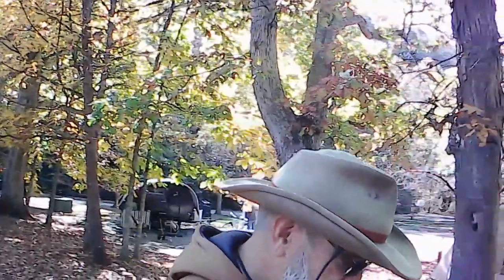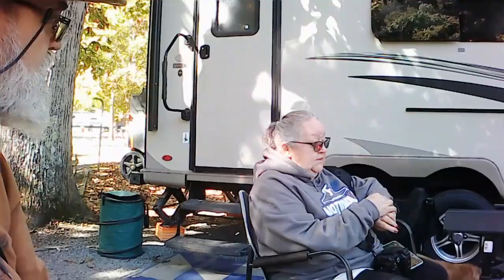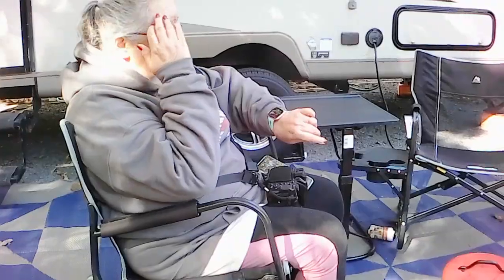For the tally for today on our walk, let's hear it. Today, 7,489 steps. 3.11 miles. 13 stairs. That's not too bad. That's a good little hike for the morning.